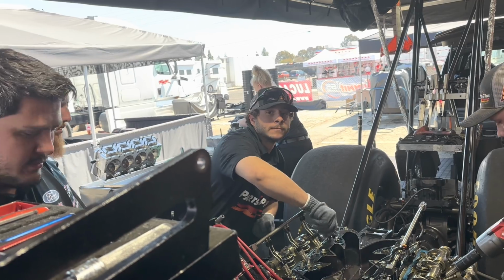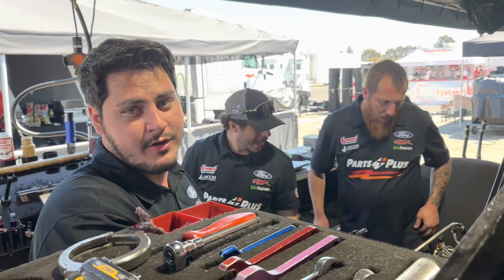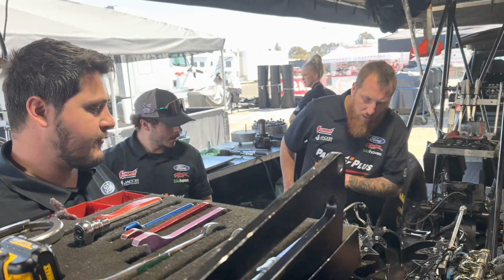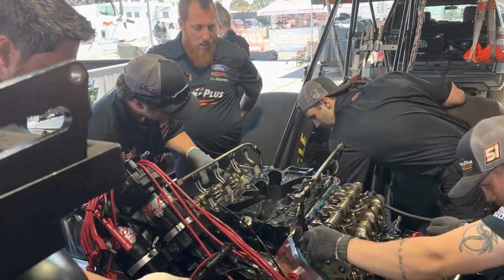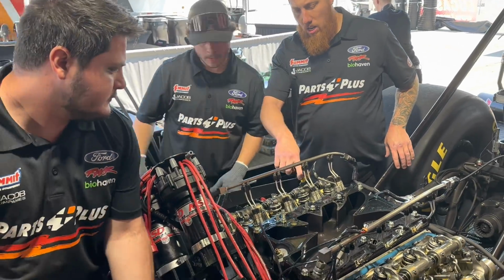Car by half track. Oil is the most clean. Like there's not even bearing material in the oil. It looked fine. It's just something on the top end. Any valvetrain stuff? Y'all see any valvetrain? Right here.